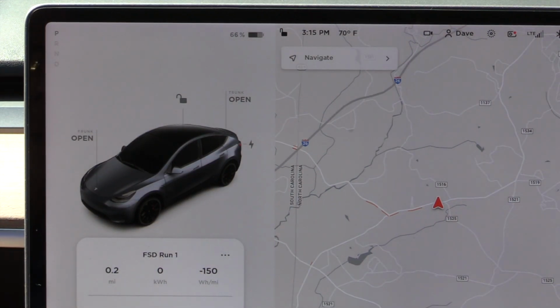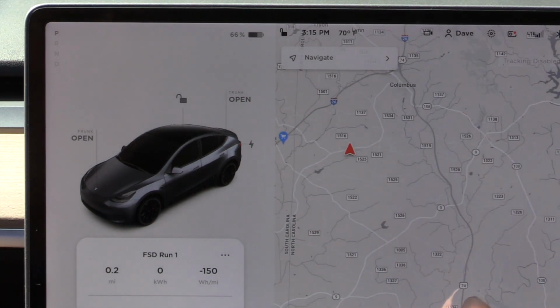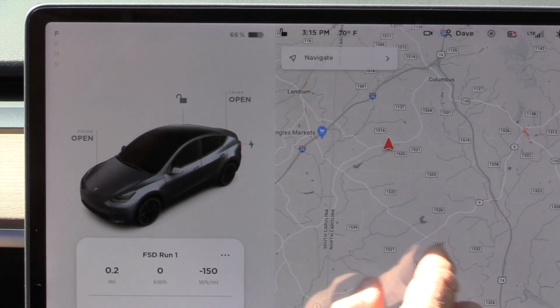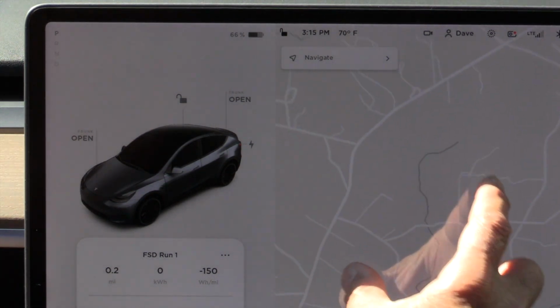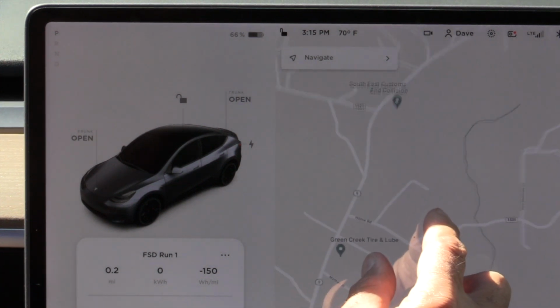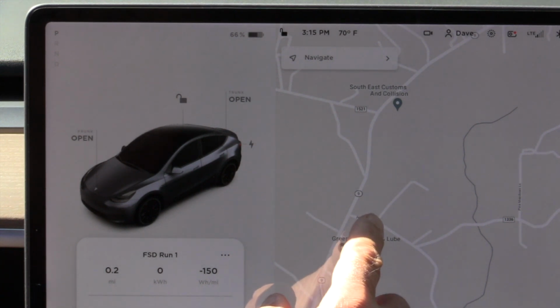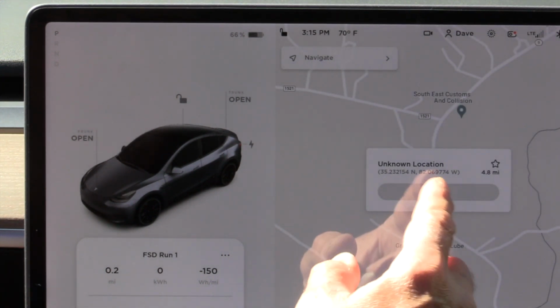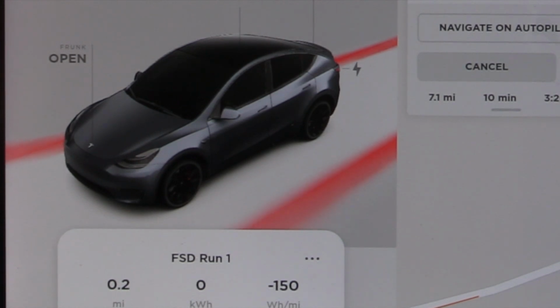All right, so let's take this for a ride. I'm going to set a place here. Essentially, I'm not sure exactly where I am. I'm going to drive down by my buddy's house. He lives down here someplace. Tell you what we're going to do. I'm going to put my finger on the map, on an unknown location, and we are going to navigate to that unknown location. So here we are, 7.1 miles, 10 minutes duration, and I think we're ready to try it.